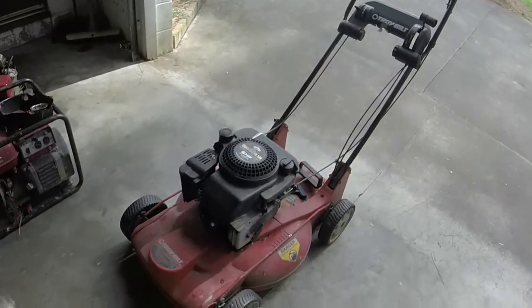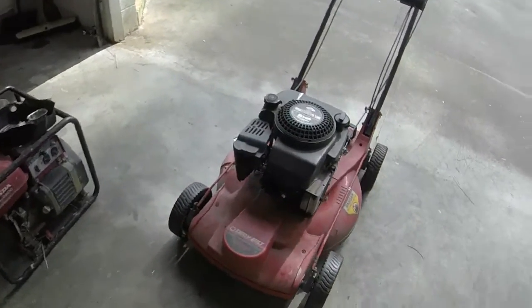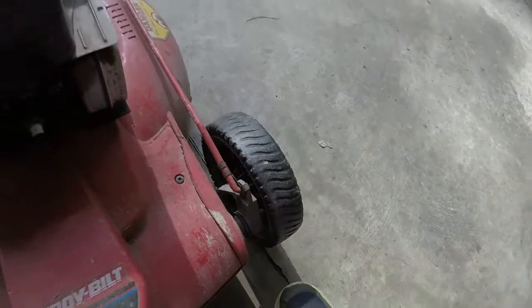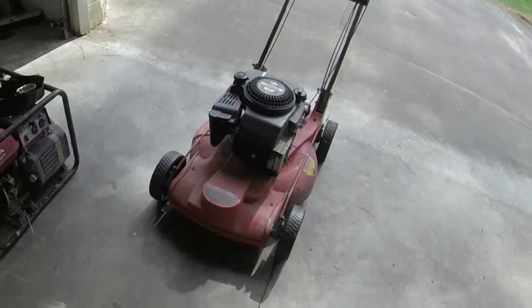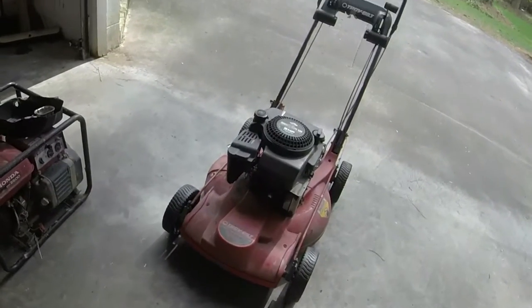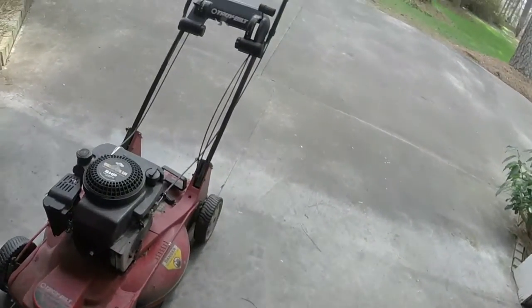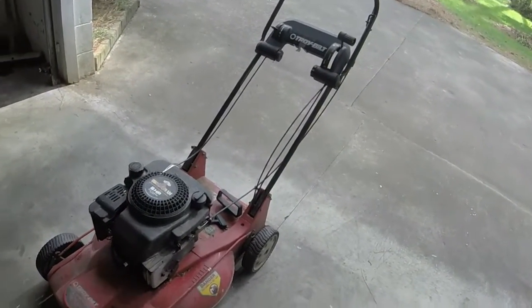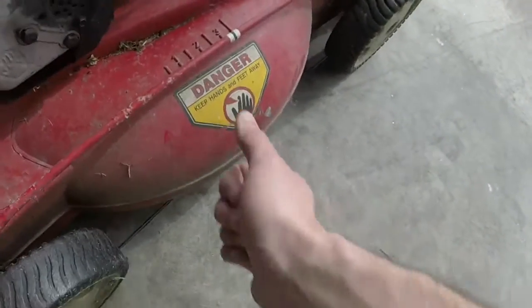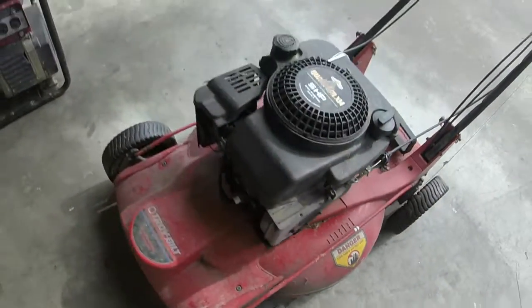This one is more than usable from what I can tell. The one issue is it does not have the gears for the self-propel, and I am pretty sure I do not have any gears like that, because a lot of them have like the little 3 teeth in them. These are actually spline gears. We'll see. So the self-propel is non-functional at this point. I guess it's an aluminum deck, because you can see from where the paint came off right there.